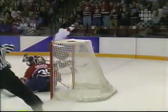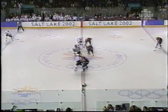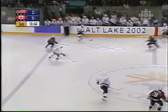Here it is. Sakic beats Leclerc to the net. The American defenseman fell in the center zone to give the one step Joe Sakic needed to get in alone and make sure that Canada won the game. A 3-goal spread with 1:20 left. That goal coming at 18:40. Joe Sakic rewarded, and he's had a heck of a hockey game too.